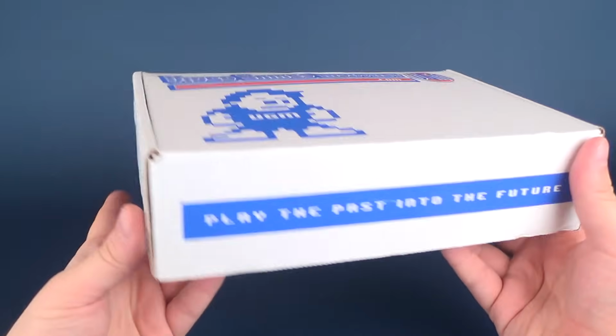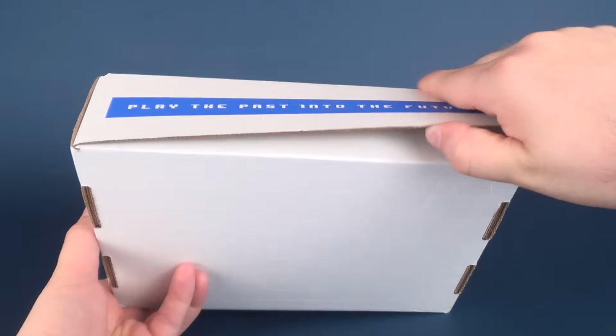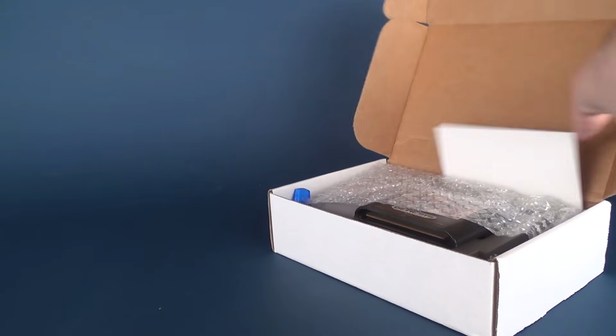Play the past into the future, and this came in a mailing box, so there's no seal required to be cut. Let's go ahead and get this opened up and find out what we got inside.